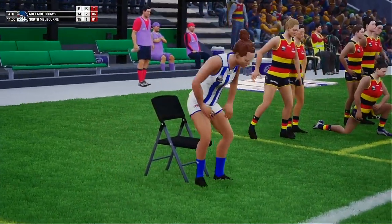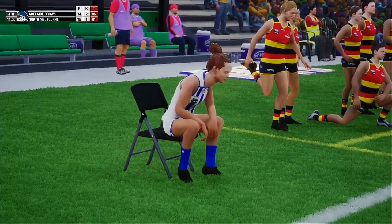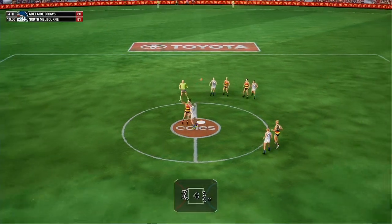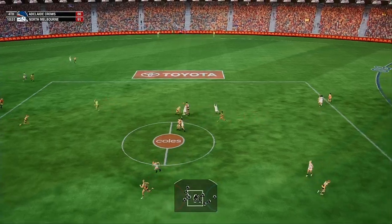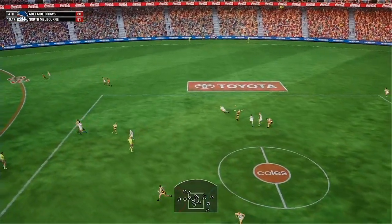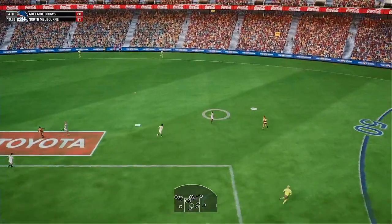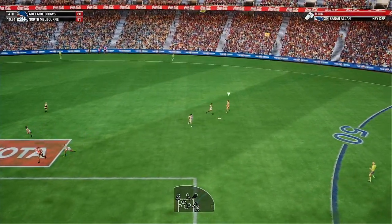Adelaide are winning the ball around the contest but aren't converting it into scores. They need to find a way to use it better on the outside. King hurls it away with the ball now. Ball gets cut off. Dug out by Mills. Gore collects it. Scoops up the ball. Chips it towards half forward.